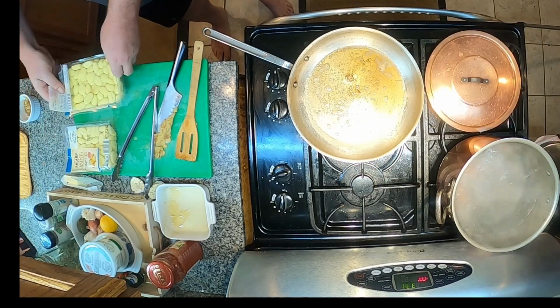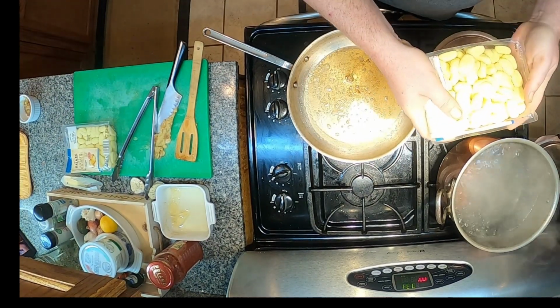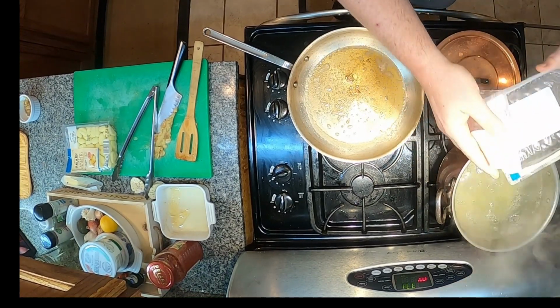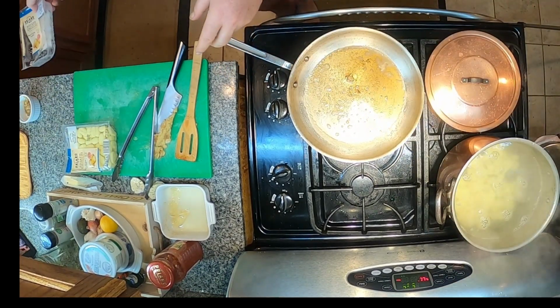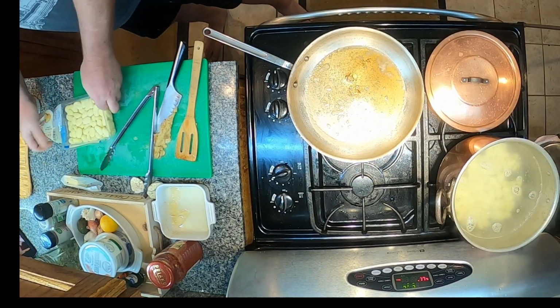Open your packages. Give them a squish so they break apart a little bit. Add them into your hot salted water.